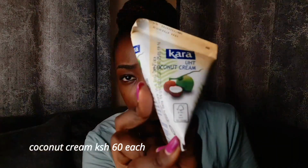Then next on the list, I bought Kara coconut cream. So I bought 4.